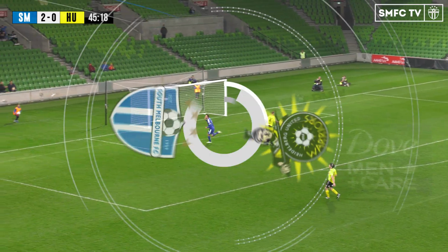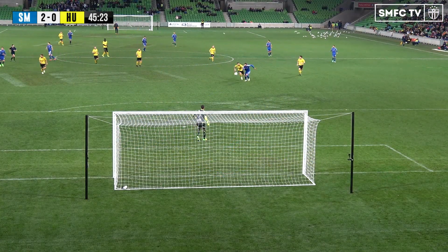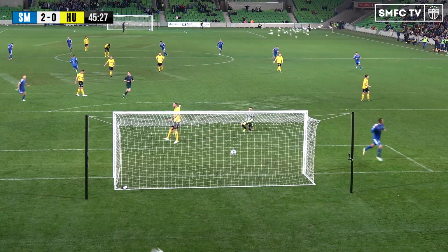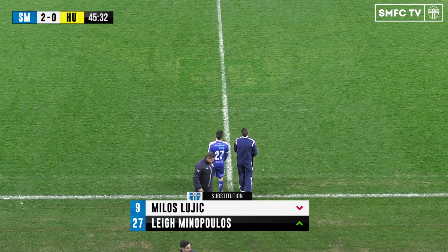Milos Lujic goes to the right of the keeper again, puts it into the back of the net. Can't tell from that angle, the players look roughly level there. Milos Lujic, well, that's just a fantastic finish. Cool, calm and collected. Picked his spot, tucked it away. And what a time for South to score a second.